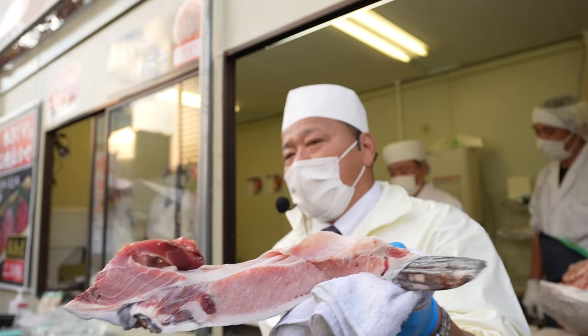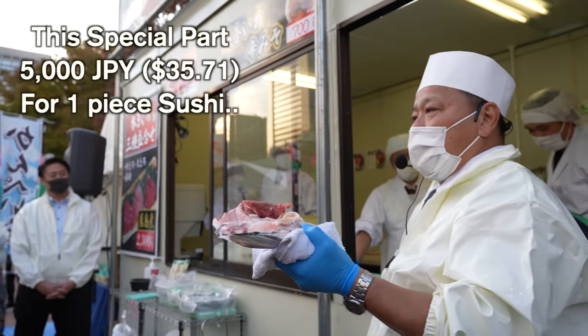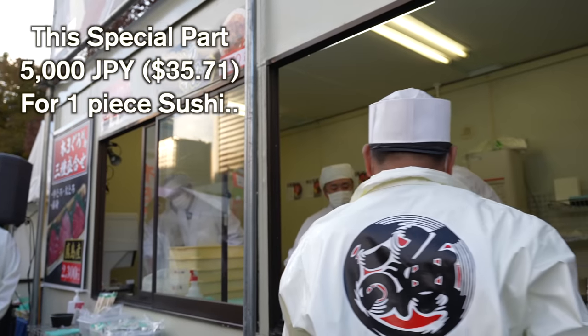You can only get about 100 g of this, so it's more expensive compared to otoro. Wow, one piece is 5,000 Japanese yen. In Japanese standards, it's really expensive.